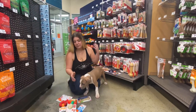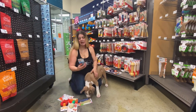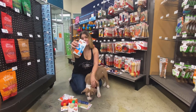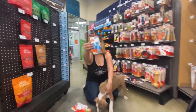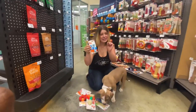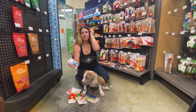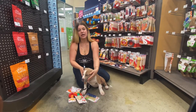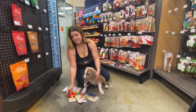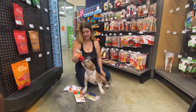So I took a couple options off of the wall so that we can kind of experiment and see which one is going to be best for him. And I just want to show you guys, this is the puppy toy. So that's what you're going to get for most of your puppies. But it's up to 15 pounds. And like I said, Hercules is about to be 35. So we need to find something that's still soft enough that he can teethe, but hard enough that he's not going to be able to rip a chunk off. How's this one?